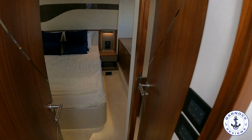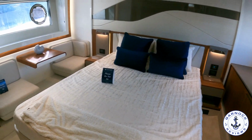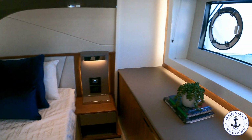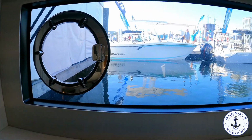And then if we head aft, this will actually take you into the owner's stateroom. This yacht measures in at 55 feet 11 inches in length, and she's got a beam of 14 feet 9, and this stateroom takes up most of that beam. I like the large windows on either side, and I like the fact that there is an opening porthole if you do want extra ventilation.